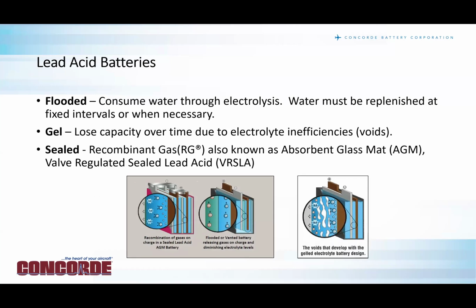Okay, I like to break this down by first, second, and third generation. The flooded batteries, first generation, consume water through electrolysis. Water must be replenished constantly because the battery's charging and discharging. So the wet cell batteries, the flooded batteries, are losing water and they have to be replenished. Then the industry came out with what was called gel, also referred to as immobilized electrolyte, like a jelly type material. You turn that upside down and nothing will come out of the battery. It was like jelly, hard jelly.